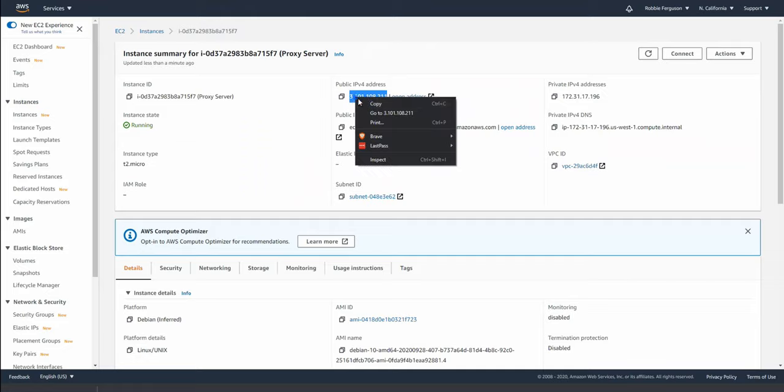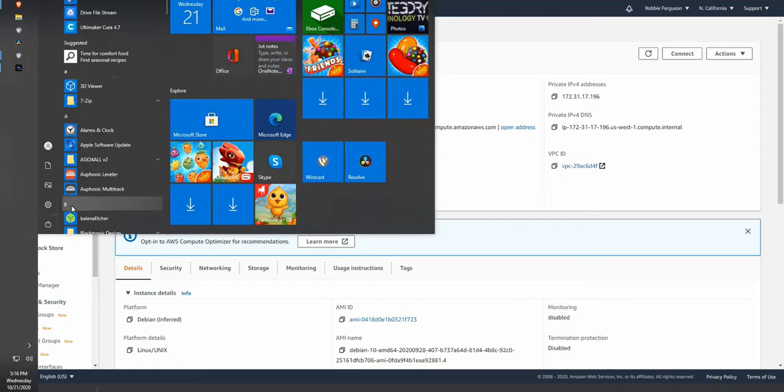So I need to copy that IP address, and then I'm going to jump into my command prompt. Because I downloaded the key to my server, I'm personally going to SSH to my in-house server.